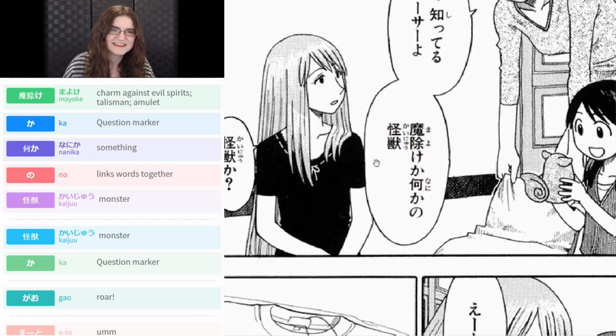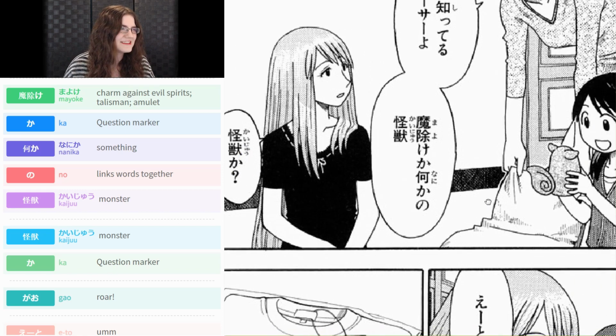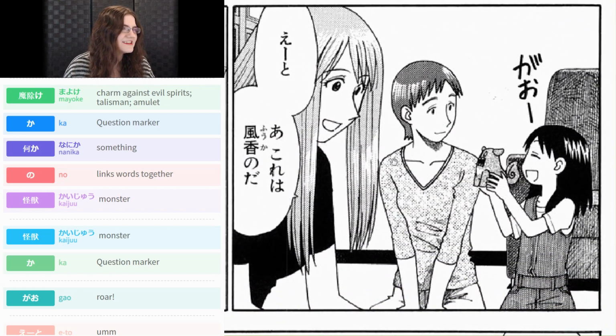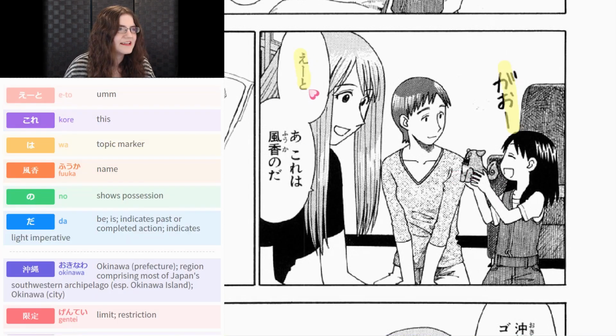Asagi agrees. Kaiju ka? Like, kaiju? Really? And then ka makes that a question. So it's like, that's a bit much. He's a nice guy. He's not an evil guy. Oh, Godzilla isn't really evil, so I guess it's fine. Maybe it's fine. Then gao, she's making it roar. So cute. And then we have etto.